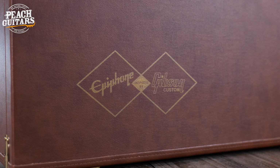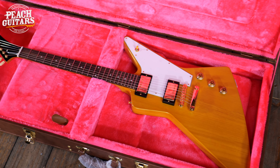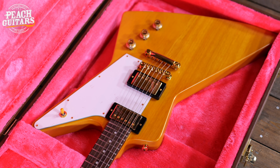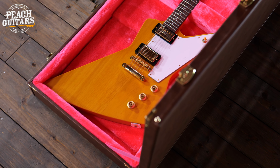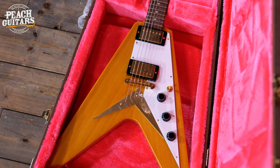And I think it's worth pointing out as well that you do get a hard shell case, so you don't always get that with sometimes even more expensive Gibson guitars. Epiphone really do kind of look out for the full player package, so if you want to take this out to gig, which of course you probably will do if you are able to do so, you've got a hard shell case to back you up.